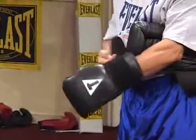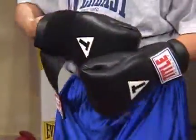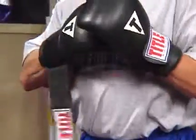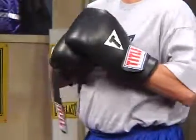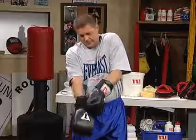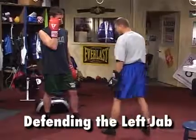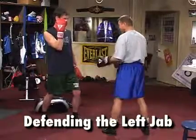Remember, defensive moves are like offensive moves. They're moves that you don't think about, you just react. The more you do it, everything is repetitious, so the more repetition you do, the quicker it becomes set in your mind. If you have to think about defense, chances are you're going to get hit. So what I start with is the left jab. He's got his stance, he's got his weight proportioned right.